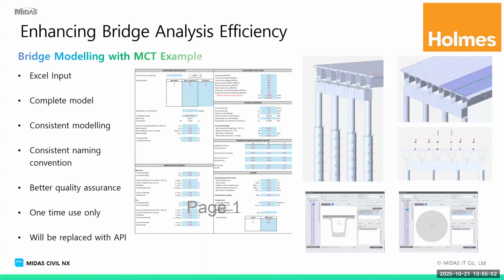Again, we need to do things better. We need to do things smarter and faster. And we need to get rid of the repetitive nature of doing the same tasks 2, 3, 4 times as the design progresses. This is a simple example of setting up a spreadsheet with inputs that can generate a model. And this works really well at the moment. That gives us an initial model.